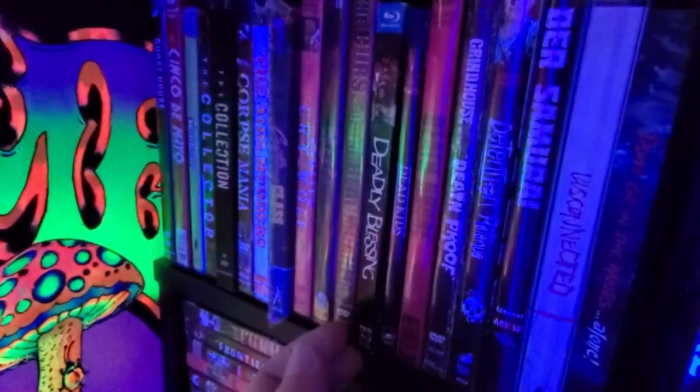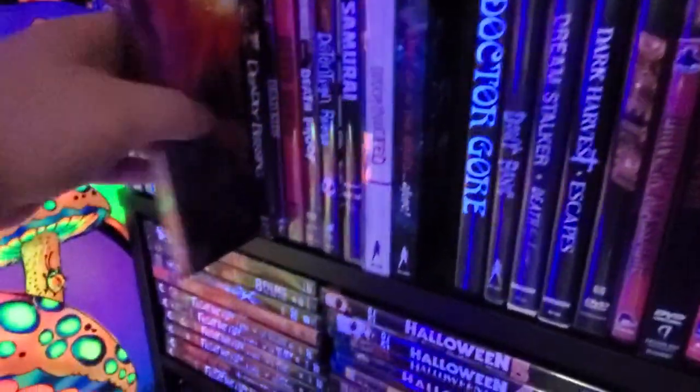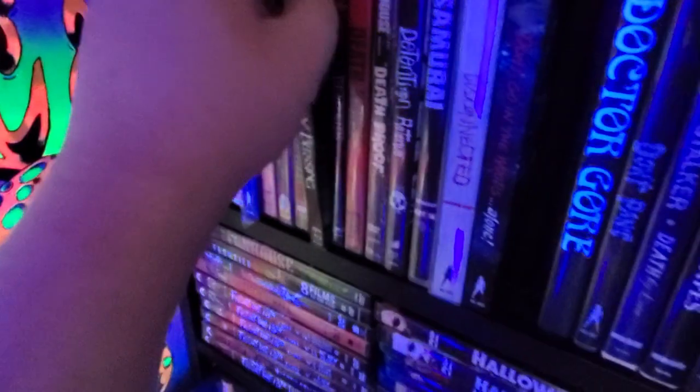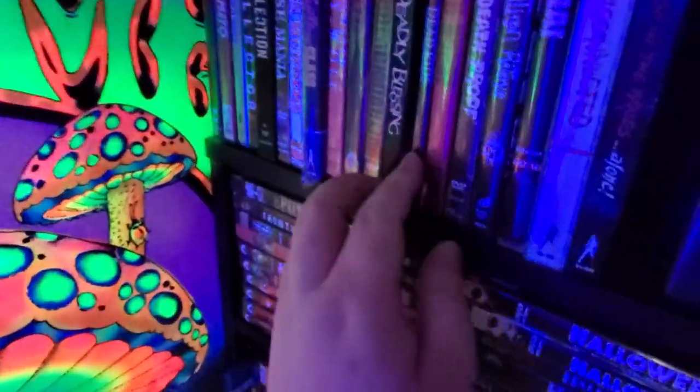Cry Wolf, whatever. I think we got Curse of the Black Dahlia. I still haven't watched that. I bought that for like $2. We got Deadly Blessing. Great early Wes Craven.